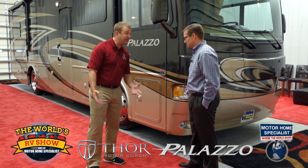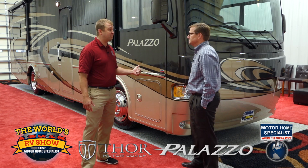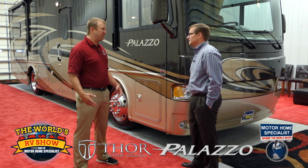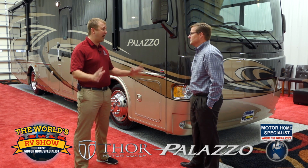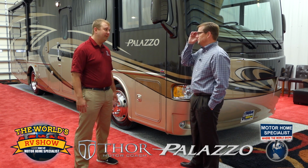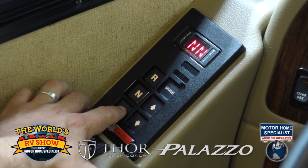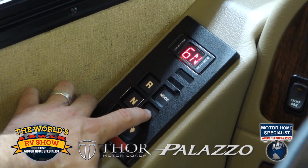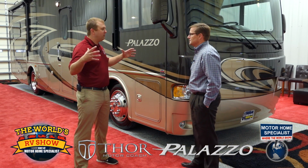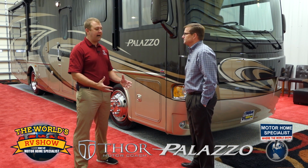Fuel economy is another great thing. Believe it or not, we're delivering these Palazzos out to California. We're hearing back up to 14.5 miles to the gallon unloaded. So incredible economies which have never been offered. There's a 6,000 Allison transmission in it. So all the real benefits of those big diesels, and we brought it into a smaller size.